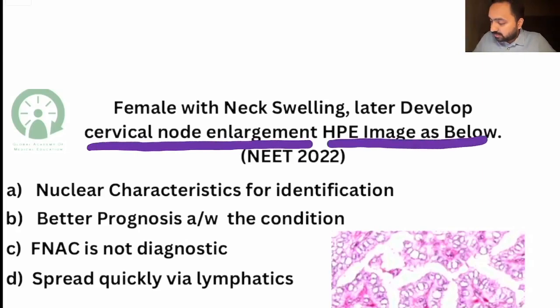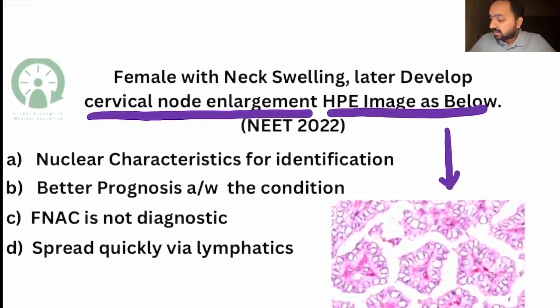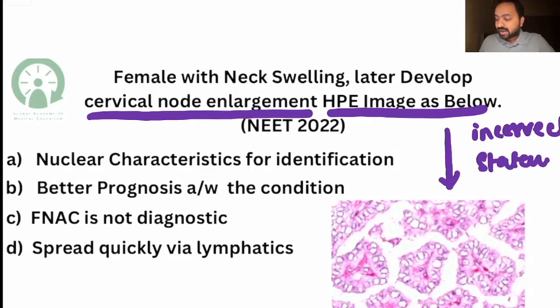The HP image is given as below, right? I think the statement over here is missing. We need to identify the incorrect statement, right? The incorrect statement. So the options are: nuclear characteristics for identification; better prognosis is associated with the condition; FNAC is not diagnostic; spread quickly via lymphatics.